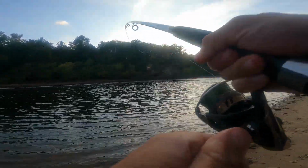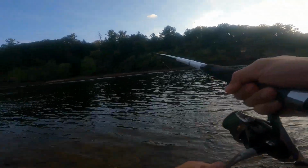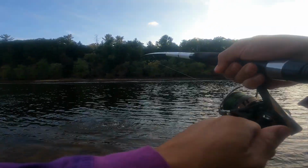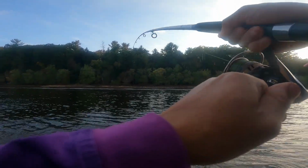Every time I've gotten a fish, I feel like it's snagged me on something, but this time I finally got it. I think it's a carp. There's like a giant snag line out there. I don't really know what it is. And I've gotten snagged on it every time, but I finally got one. No, it's a red horse, but it's a big red horse. It's a pretty big red horse.